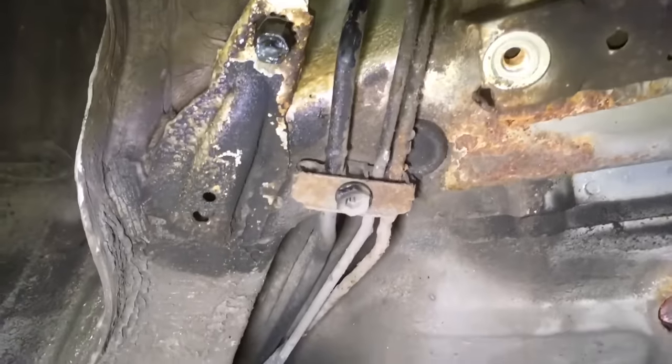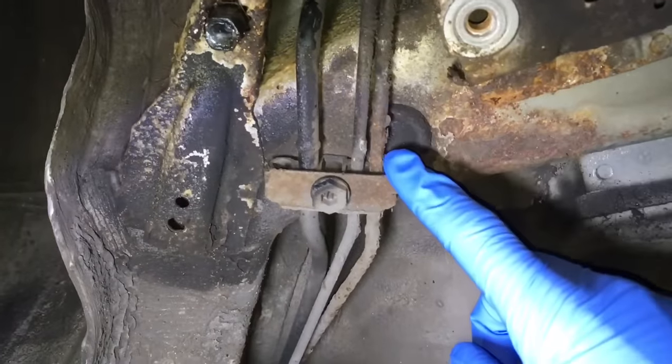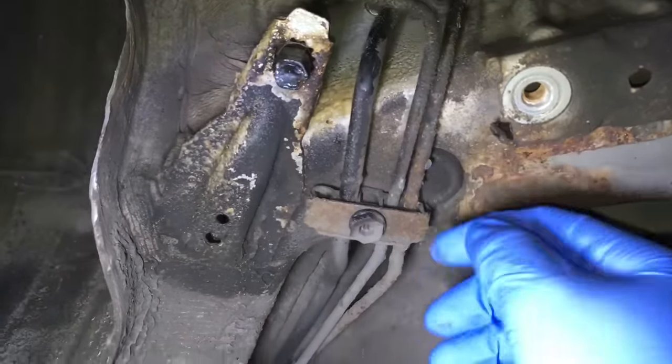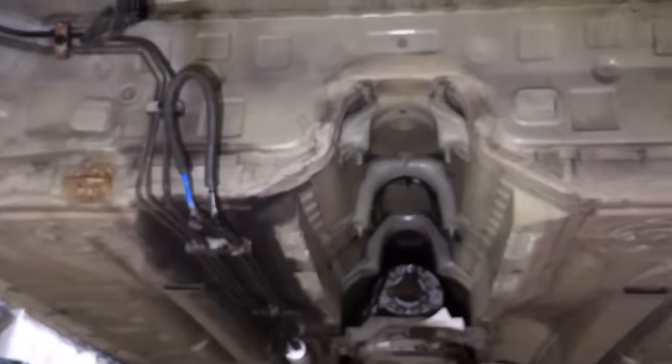Brake pipes we still need to take off as well. One of the brake pipes, well actually both brake pipes we're going to be replacing because the right hand side one is corroded at that point there. It seems silly not to do those whilst we've got great access because the fuel tank's out of the car. Fuel pipes we still need to take off.